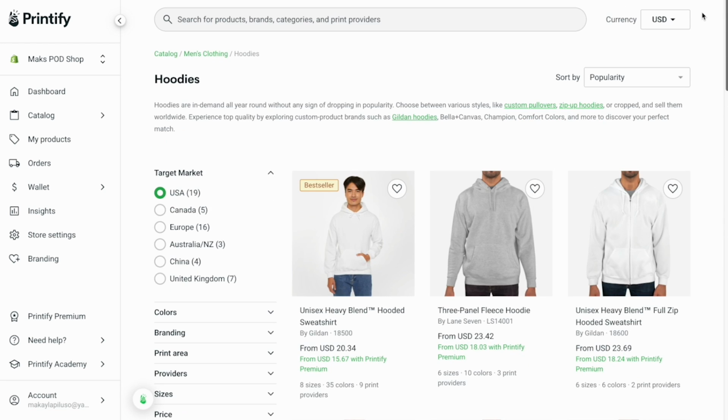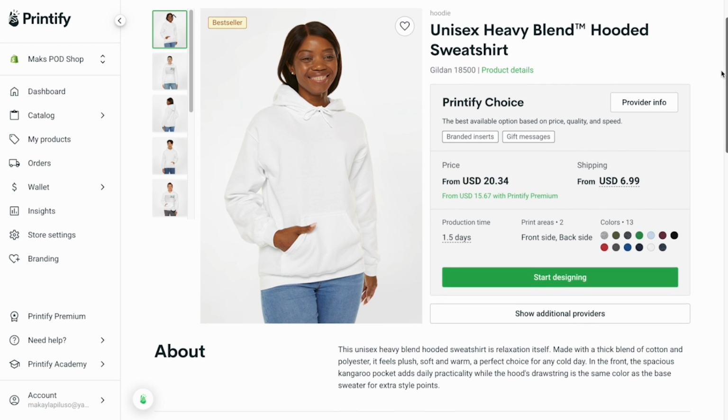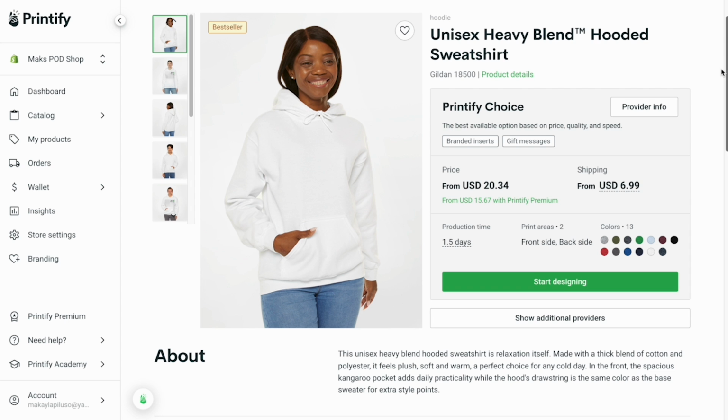A lot of these are unisex, but just be aware when you're picking them, and you can see all of the different options that they offer. They even have cropped hoodies. They have hoodies for animals as well. There's so many different options. I'm gonna go for the unisex heavy blend by Gildan. It is the 18500. It is a classic, a bestseller, and I absolutely love selling this sweatshirt. I think the price is really good and the quality is good as well.